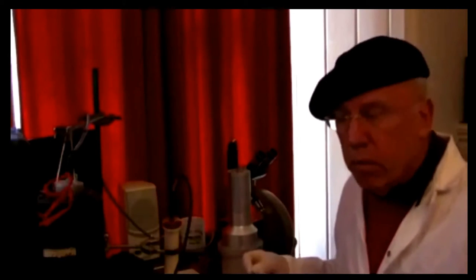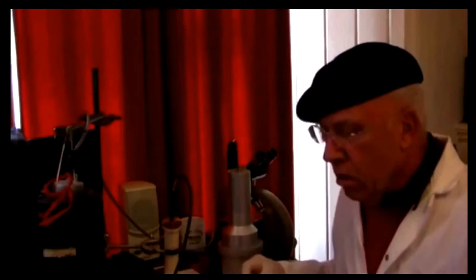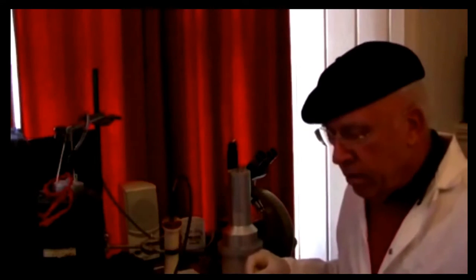Lead has a low boiling point, and it's very likely to be in the general mix of stuff that came from Fukushima. And it has a daughter nuclide, which is polonium-210. And polonium-210 is the stuff that killed Litvinenko. So we have some serious stuff floating around Japan.